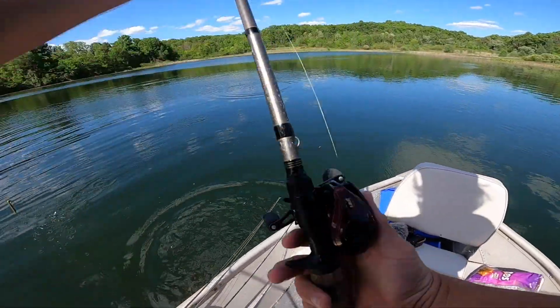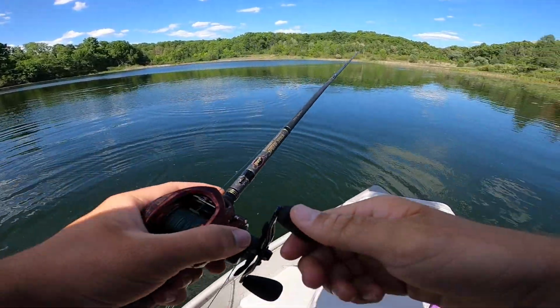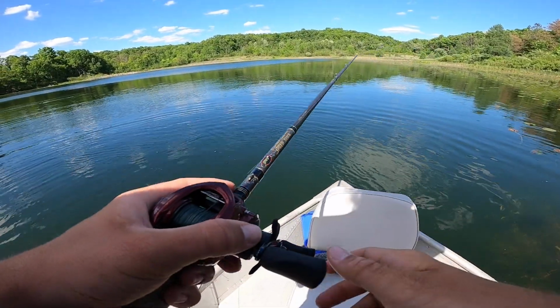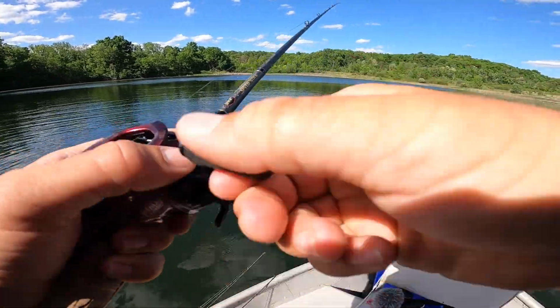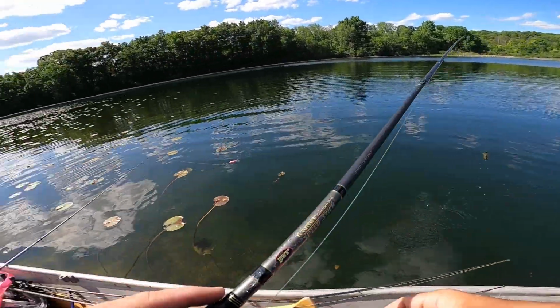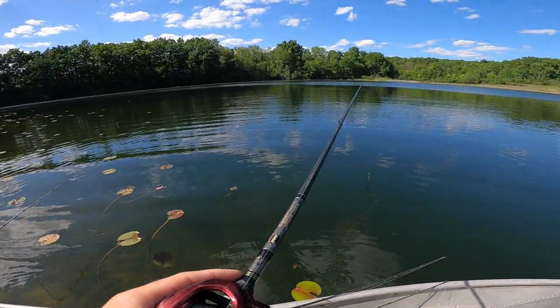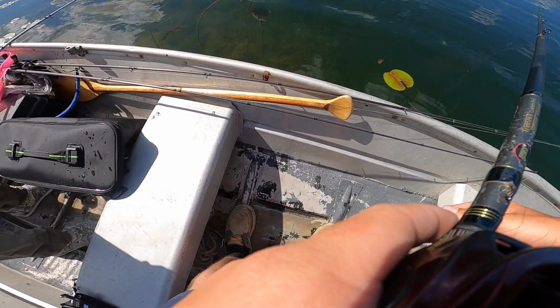Cast that jig up and he's chasing that bass. Yeah. That's a 7. That is a freaking toad. Oh, there he goes. Where's he? That way. Yeah, that way. Holy crap. That was a 7 all day. There's giants in here, man. He was chasing your bass. Yeah, he was.